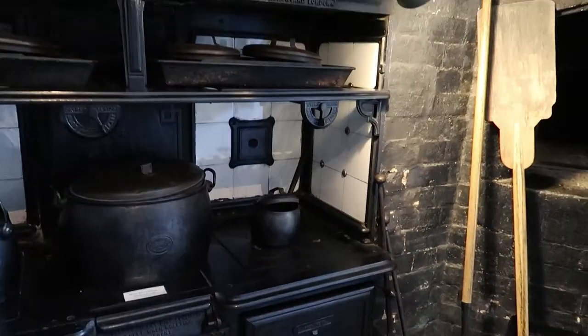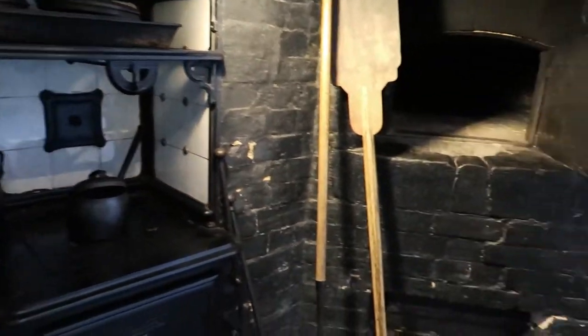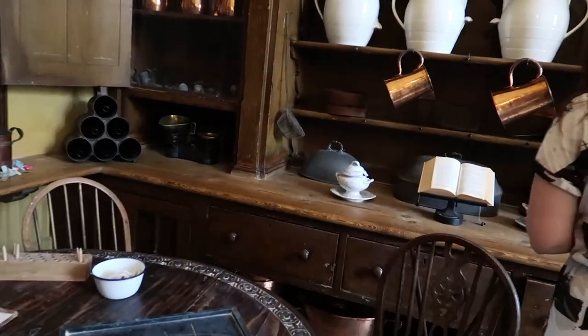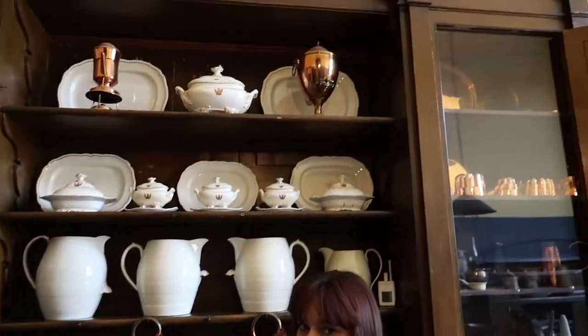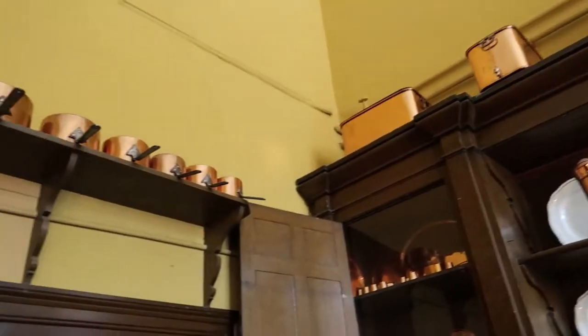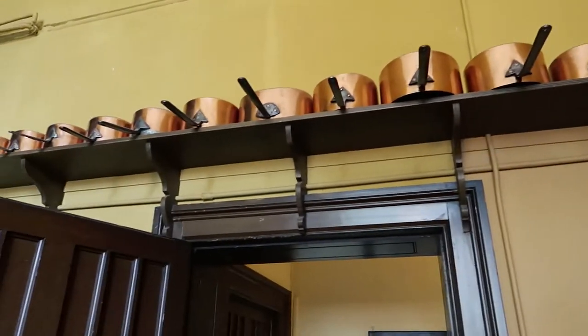Tap on the stove. Got a big bread oven, Cash. Bread oven. Someone's had the presso out. Oh, couple.